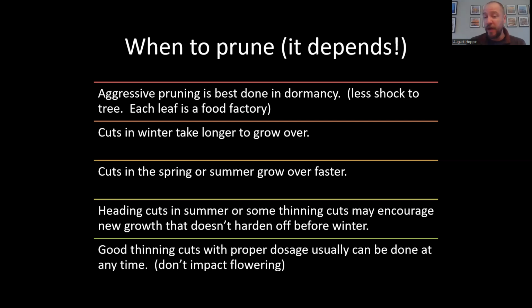One thing to remember, you're not really impacting the flowering if you're making removal cuts. It's really those reduction cuts that are going to impact flowering. If you've reduced the entire canopy, you could have cut off all the flowering buds. Versus if you're thinning by doing removal cuts, you're still leaving some of those end branches that contain the blossoms.